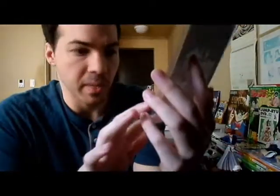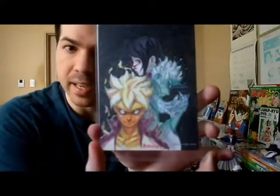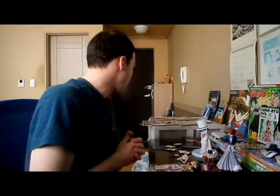Illustration, rare illustration by Kishimoto. I shared this. You can see Boruto, Mitsuki, and Sarada there. So yeah, pretty cool. That's all my Boruto stuff.